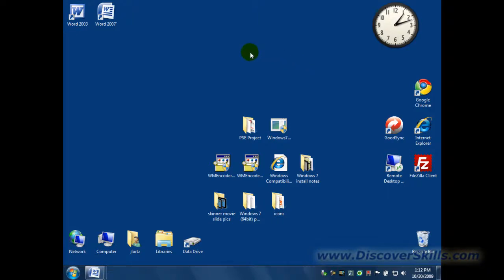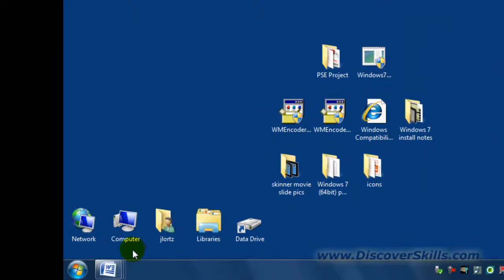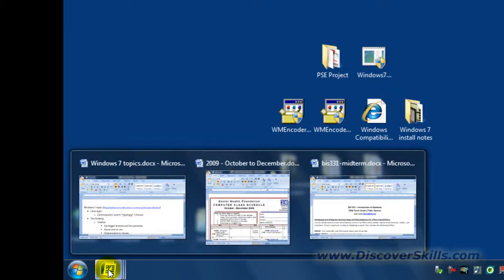The first thing I want to start with, of course, is the taskbar at the bottom. Now, it pretty much looks the same, but it is different. Whenever you have a program open, it does still show you a large button at the bottom. But when you mouse over that button, it shows you every document you have open in that particular program. If this were Internet Explorer, for example, you would see all the different web pages you have open.